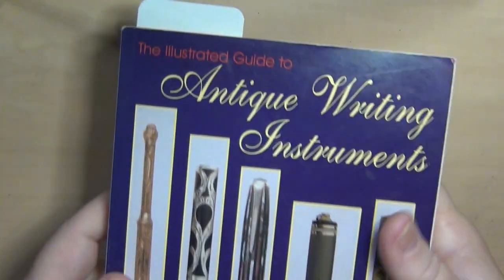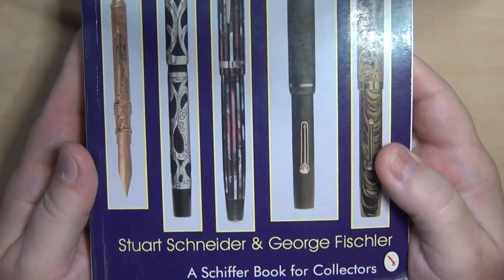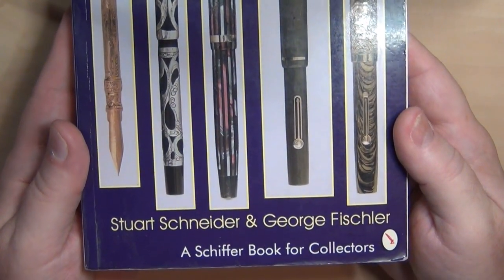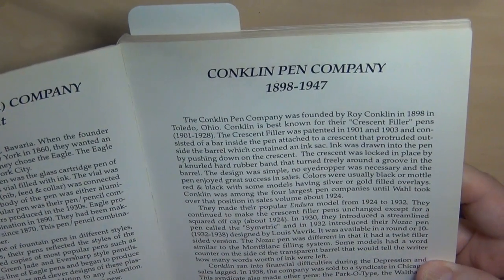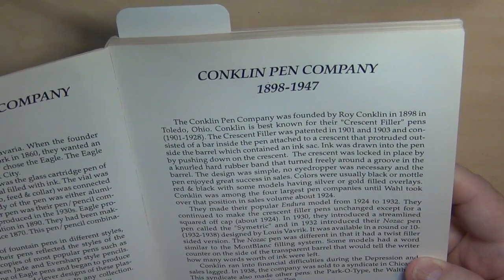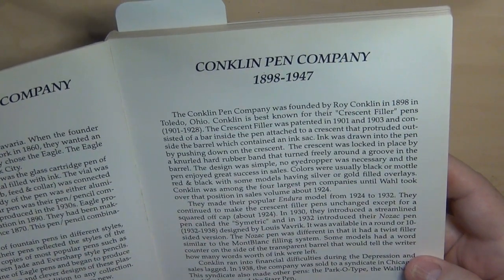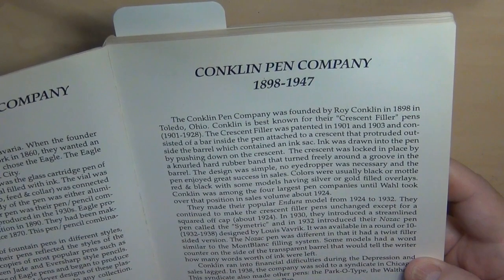Let me share with you a little bit of history about Conklin. I'm going to pull it from this book right here, Antique Writing Instruments, by Stuart Schneider and George Fischler. I've shared this book before on this channel. Here we go on page 19: the Conklin Pen Company was founded by Roy Conklin in 1898 in Toledo, Ohio. They're best known for their Crescent Filler pens from 1901 through 1928.